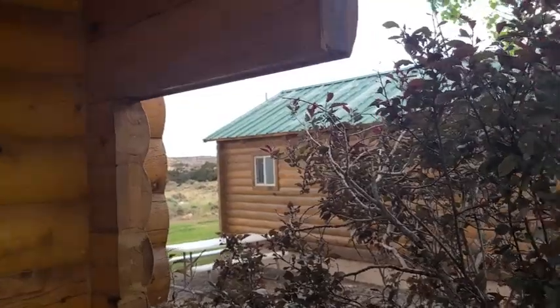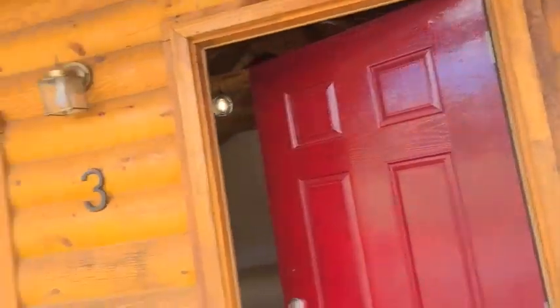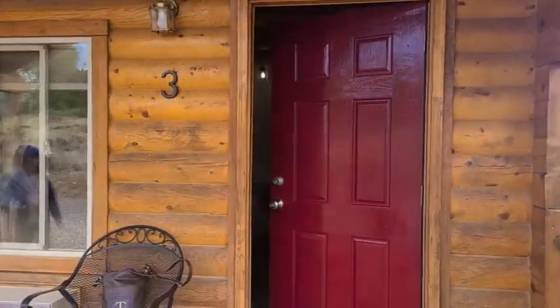Wanted to leave Torrey, Utah, and I wanted to show you where we stayed real quick. These people were so accommodating, so nice. I really highly recommend it. It's called Cowboy Homestead Cabins, and I'm going to do a quick tour because it's not very big. This is the outside of it.